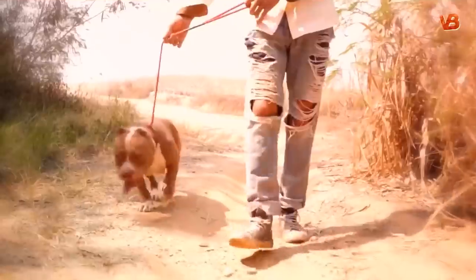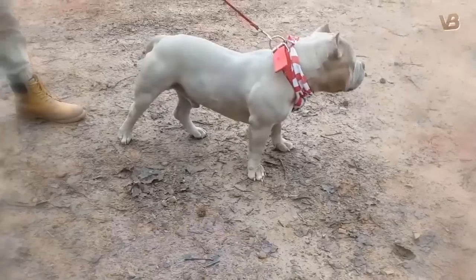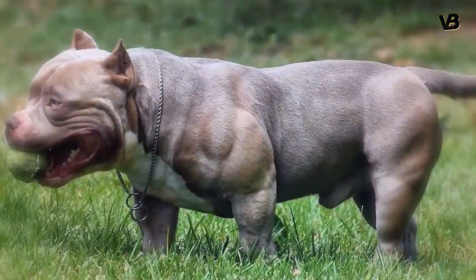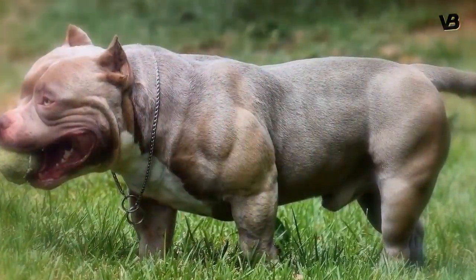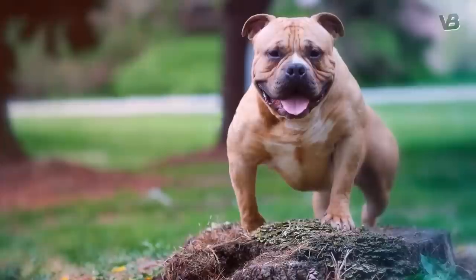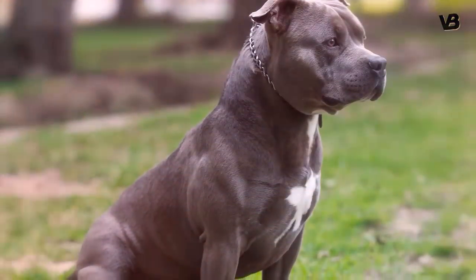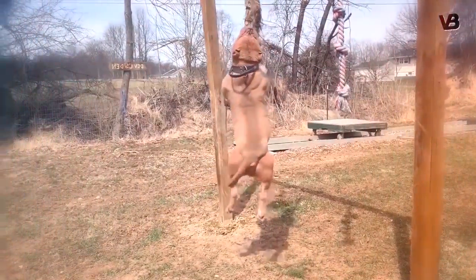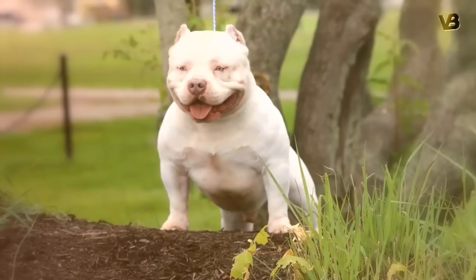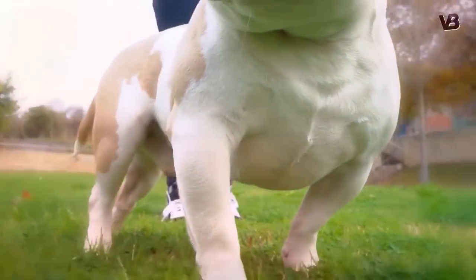Number 1. American Bully. Although the American Bully has not been recognized by the AKC as an individual breed, many owners object. In fact, the United Canine Association started recognizing American Bullies as a separate breed from the American Pit Bull Terrier in 2009. This breed was recently created as a modern companion and show dog. Breeders sought to breed out undesired traits such as aggression and prey drive, while keeping the muscular physique, dedication, and intelligence. American Bullies are considered to be the most muscular dog breed in the world.